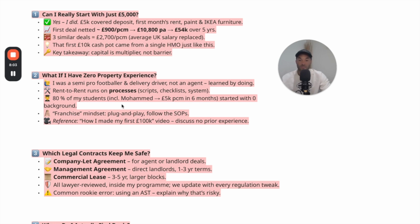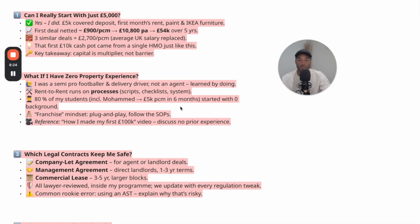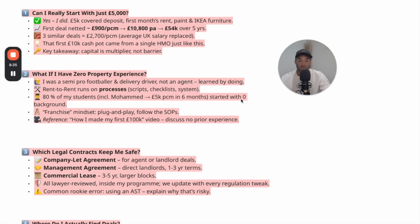80% of my students, including Mohammed, for example, who in 6 months after joining our program was making £5,000 per month from his rent to rents, also started with zero background in property. All he did was follow my processes, scripts, systems, and checklists, plugged them into his business, followed my standard operating procedures, and got his business to £5,000 a month in just 6 months.